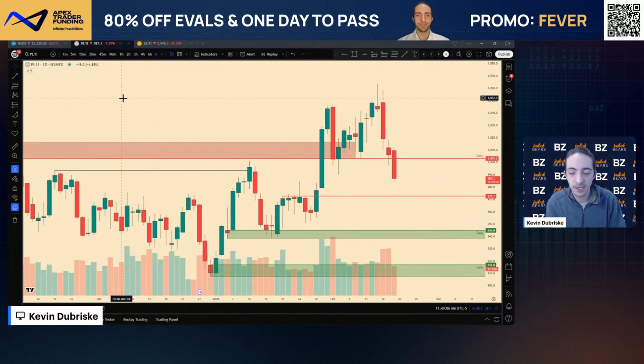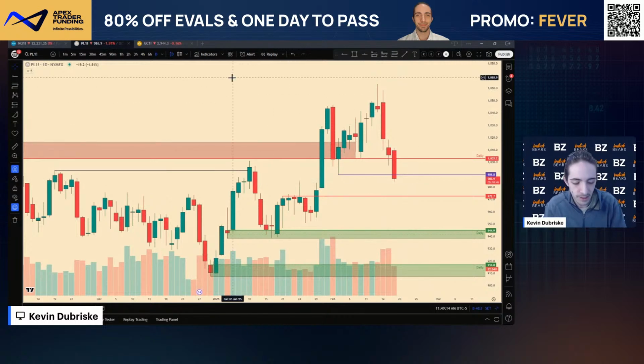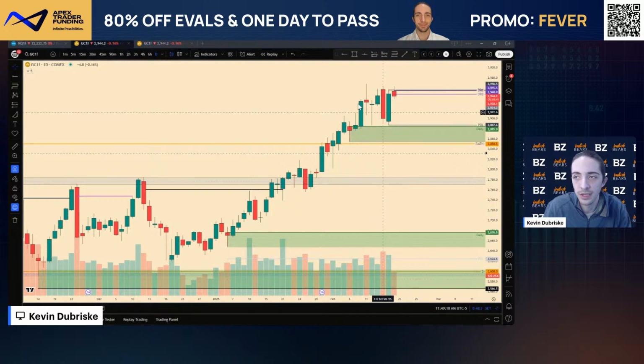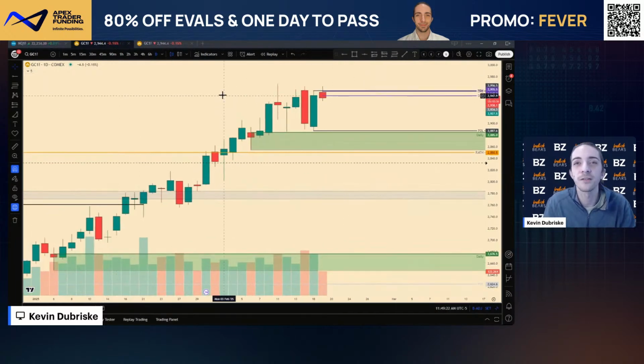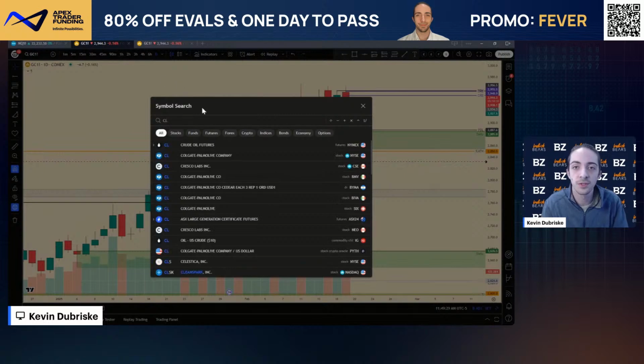Now, if we look at platinum, platinum's been moving lower, and we even took out this pivot low right here around 980. And then when we look at gold, gold was looking a lot stronger, right? So gold's a lot stronger in the metals department. So we have to be careful, and we have to be aware of that. Made a killing, negative CL. Yeah, took some nice shorts on crude today.